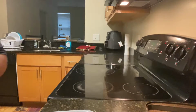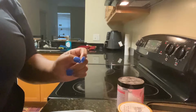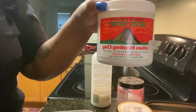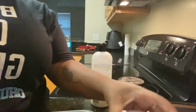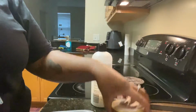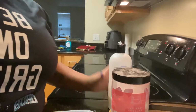So I'm back. I'm about to make my little deep conditioning serum recipe. This and this are the main products. And then we have a hair mask, deep conditioning stuff, and then some more conditioner. So let's get to it.